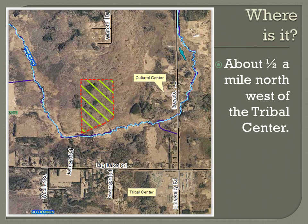So first of all, I'll explain where it is. The proposed timber sale you can see on this slide is the red outline with the yellow cross hatching. It is about a half mile or so northwest of the tribal center. Access is either off of Breviter Road, which you can do easily enough on foot by walking through the backyard of the new cultural center, or you can also access it. There's a trail system that comes off Jarvie Drive from Whitetail Drive.